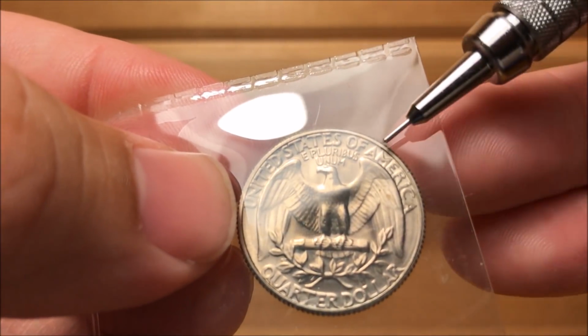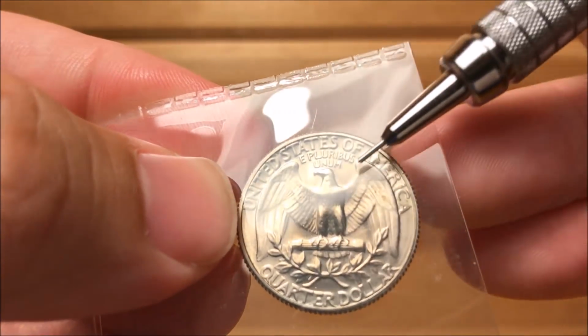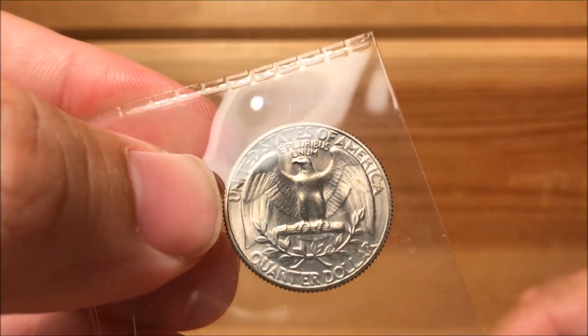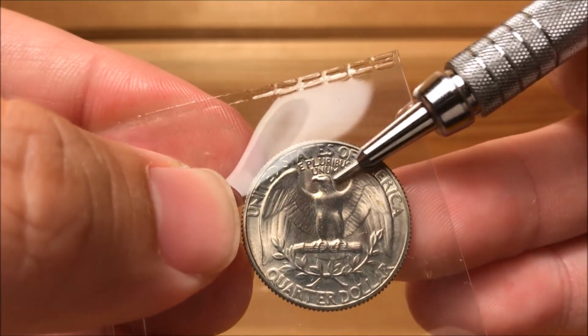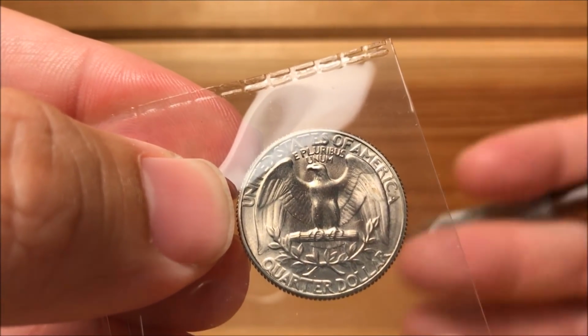Again, the high points, this top of the wing right here, and the eagle's breast, again, devoid of any sort of distracting marks of any kind, and the little bit of fields that there are next to the wing and beside the eagle's head, clean. You just can't ask for anything more.